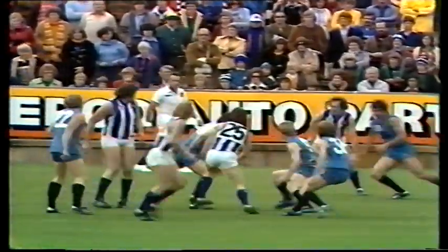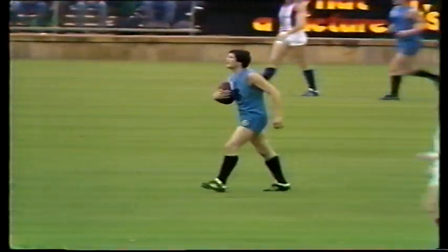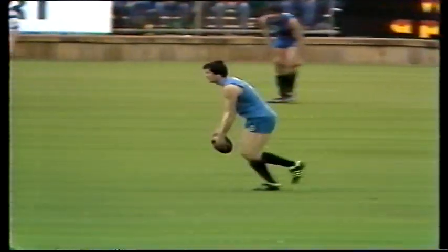Davies over the back. Tanner through. Davies slips out the handball. Sturt go forward once more towards the half-forward line. Winter. Good pass coming in on the outer side from Mutton. Found Winter at centre half-forward, about 40 metres out from goal. Kicking into a slight breeze. Will need one of his better kicks.